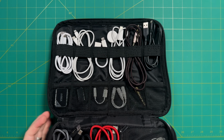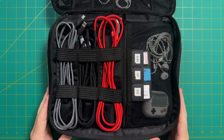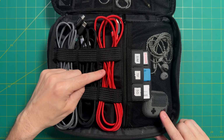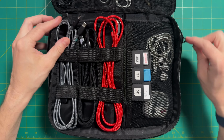The top one is all of my cables. So up top you can see I have charging cables for like my watch and my phone, as well as a couple other adapters. And then down below in this same compartment, I have my longer cables and then like wired headphones, as well as my AirPods if I wanted to use them. So pretty simple setup here, including like an additional SD card in case I need extra storage for my camera.